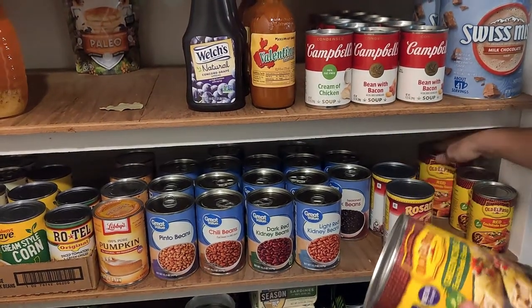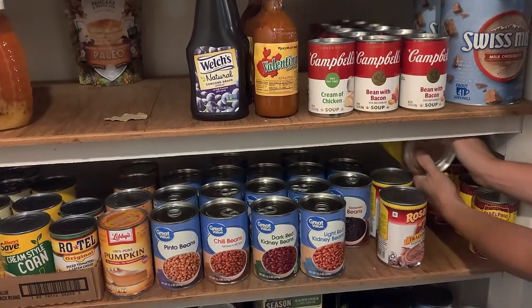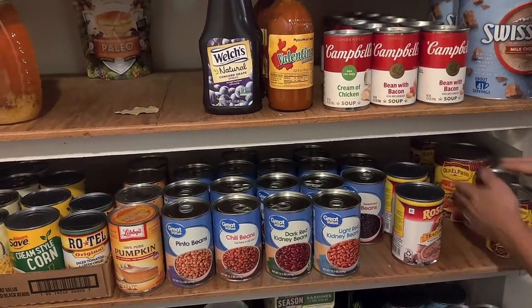I don't always buy the same size can, but I'm just gonna put these back here. These shelves were designed for canning jars, so they fit quart-sized jars. The space is perfect for quart-sized jars, so store-bought food isn't exactly the perfect fit.